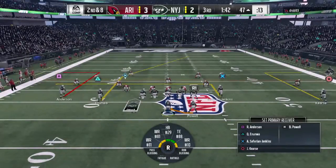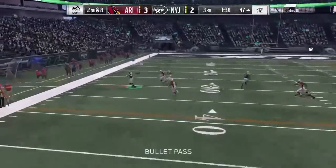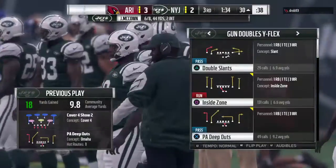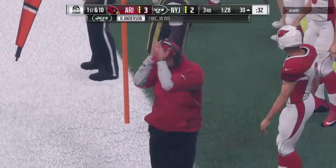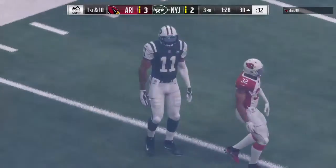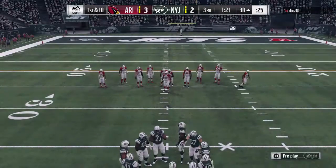Here we go. Play action. Now McCown. Got his man, Robbie Anderson. A Jet first down, 18 big yards that time. So here we go, 1st and 10 now.